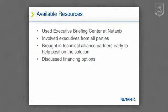And discuss financing options. A lot of times when customers are looking at public cloud, it's because they want that operational expense of a cost per VM for X amount of dollars per month. Sometimes, and I've done this before, positioning it as an operational expense with a lease for the equipment can match it on par with what they were looking at from an operational expense within AWS. It's a great way to equalize the cost playing field and win business that way.